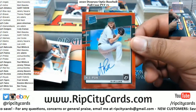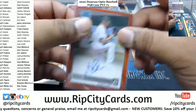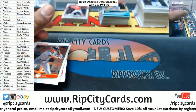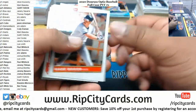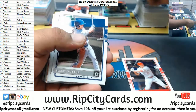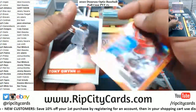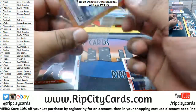/50, AJ Puck, A's auto. Century kind of off on that though. Well, there's the Whitman there. Triple Nationals /100.